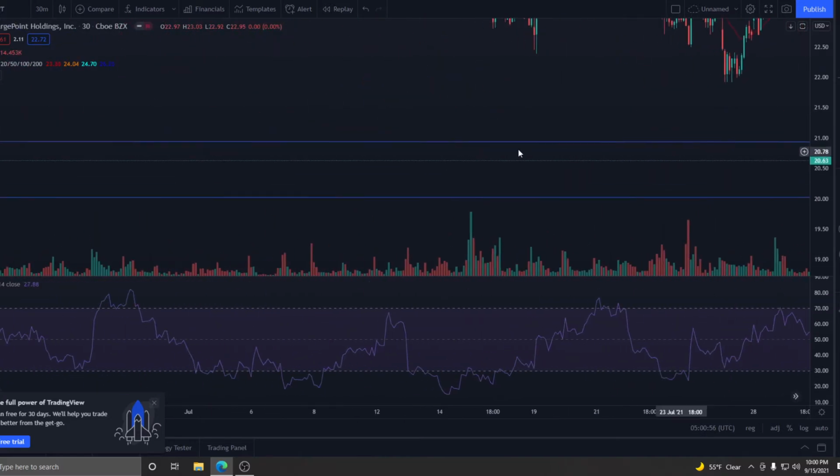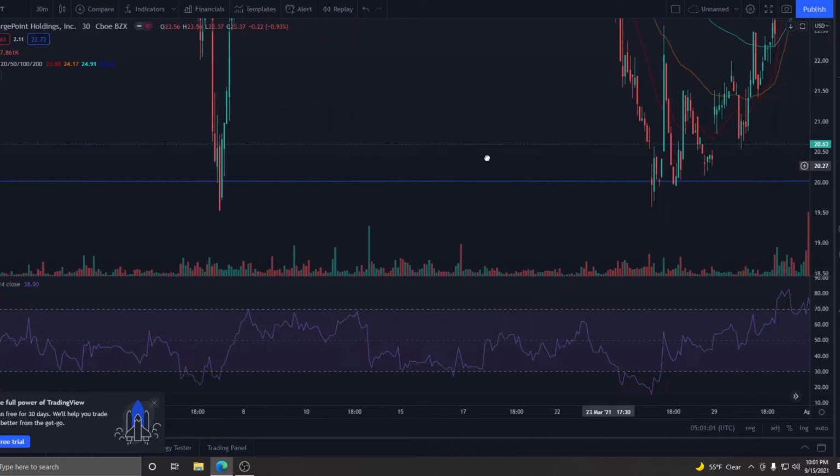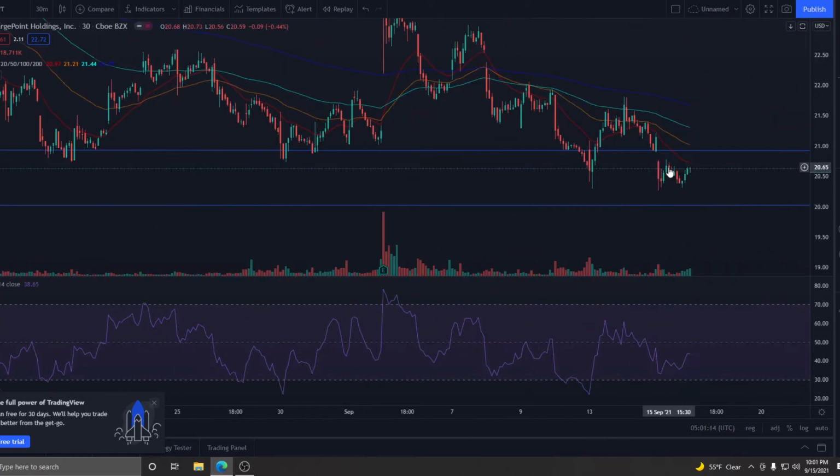You look back here, it's a very strong support. Hits it 4 times. So keep an eye for that gap to fill. We might be getting back up to this level. It might become a resistance now. It was previously a support. We'll see what happens though with ChargePoint.